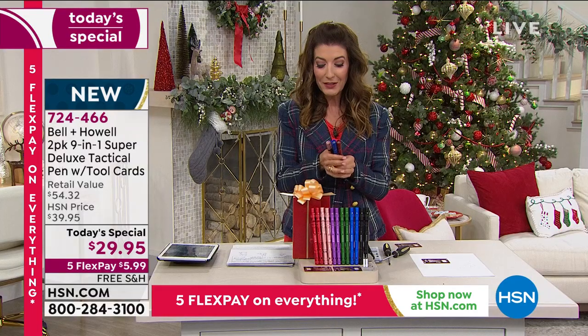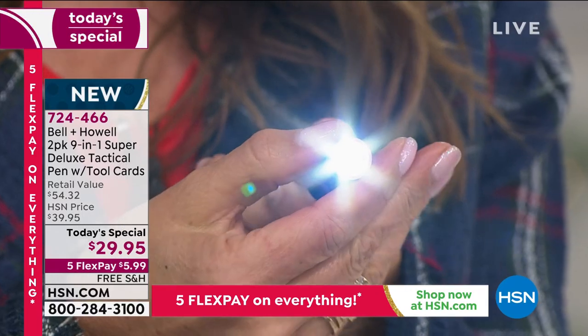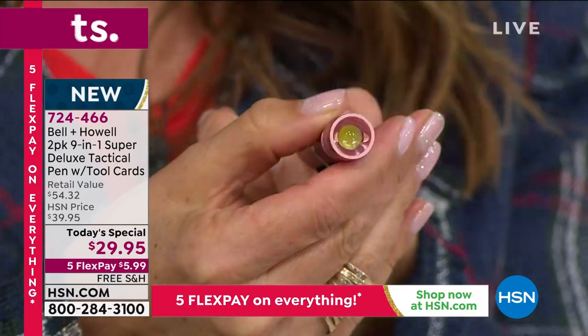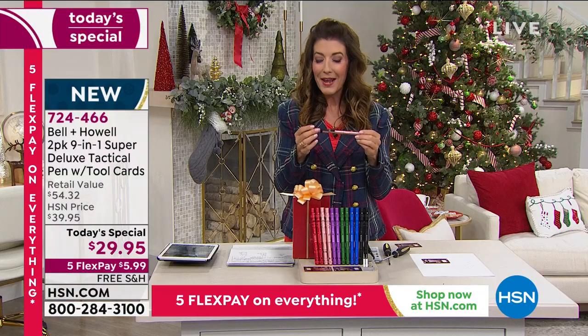Plus, it's got this great little flashlight feature on the end, which I think you're gonna use over and over again. It has a nice wide angle, it has sort of a zoom angle, and it also has a strobe light if you need to catch someone's attention or just try to blind somebody. But I love everything about it.